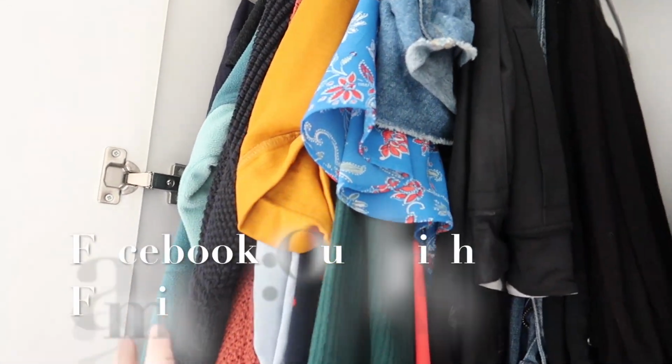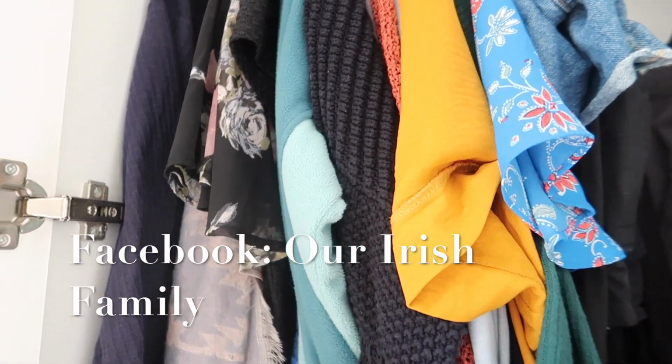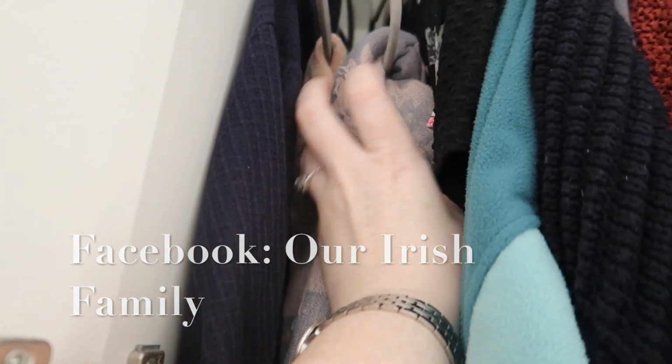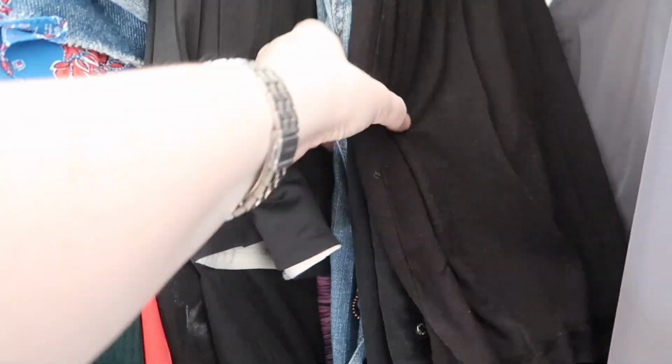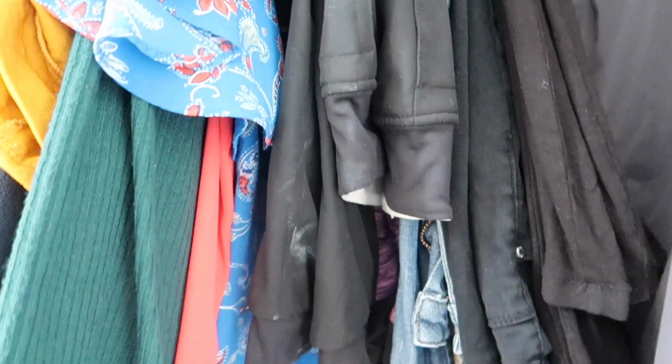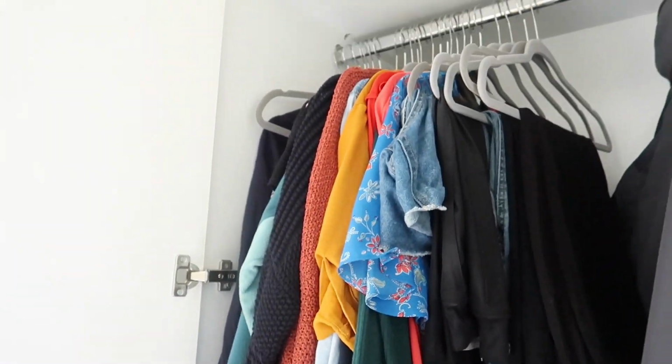So then in here is now all my clothes. I have a dressing gown, then the scarves, some dresses here, then it moves on to cardigans, that sort of stuff, and then tops that I wear, shorts, and then jeans and leggings and those sorts of things. So that is now my little bit.